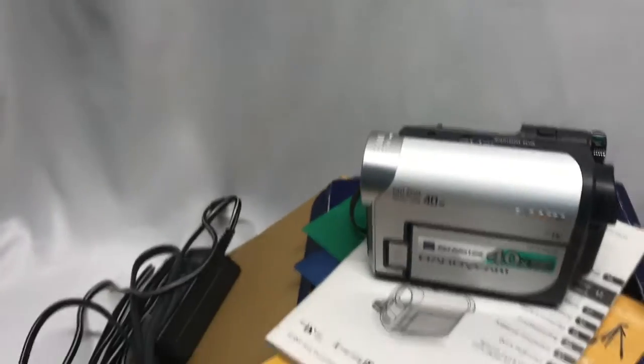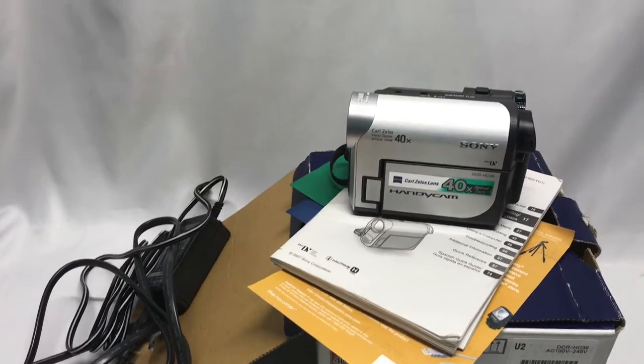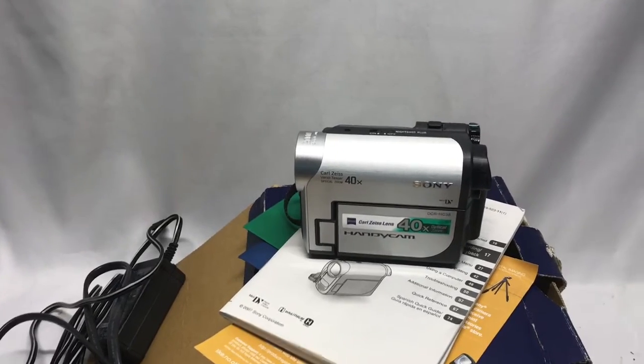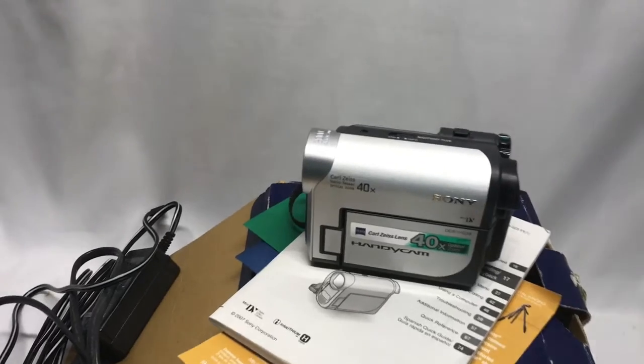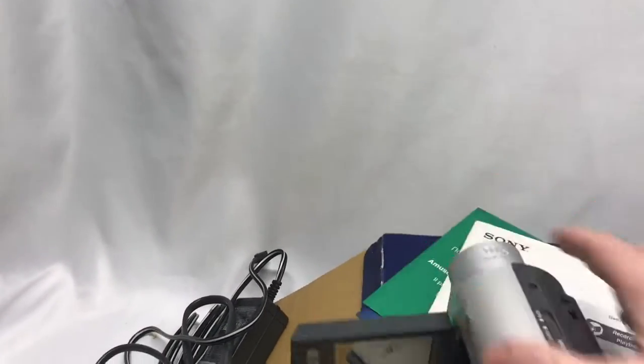And then this is a newer mini DV camcorder, and they're going for about $100 with the box and everything. I'm probably going to list it for $149.99. It did have a problem, and I've had Handycams have this problem before, where I'm going to show you.